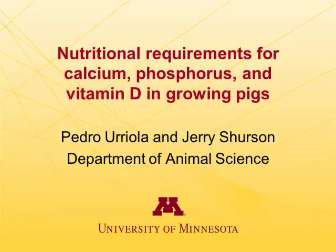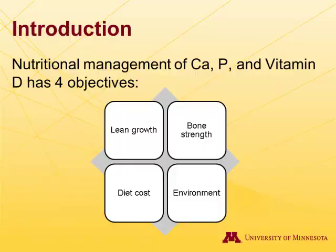I think finally at the end we just grow pigs, and we have to do the best of what we know to serve the pigs that we are going to raise. So what I will do today is go over the requirements and how those have been established. If you have a problem, or you want to know how much phosphorus or vitamin D or calcium I should feed some pigs, then how has that been established?